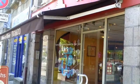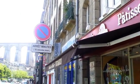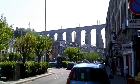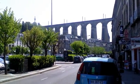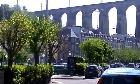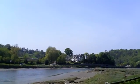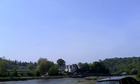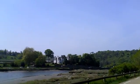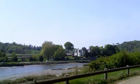Nice little lingerie and patisserie. Nice baguette on the handlebars, and there in the distance is the, well, not the distance, right over the whole town is the railway bridge. Well, it's over 2 hours ago since we were here last, except that last time we were over there just by that rather lovely house, almost a chateau.